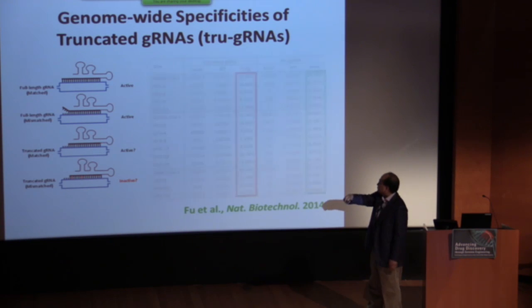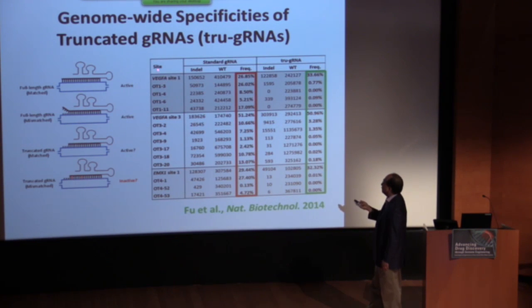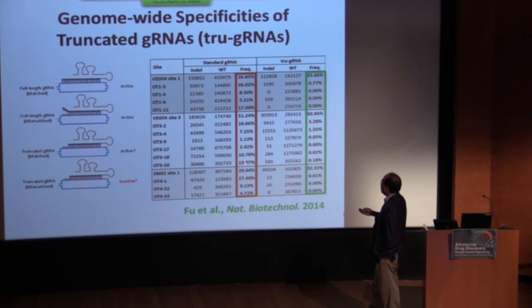So we tested whether this was true. I showed you before, we had on-target sites, so here are 3 of them, and we had some known off-target sites for each of them. What we did was use deep sequencing and PCR to compare the rates of indels that you get with the standard length guide RNA for each of these sites and a truncated guide RNA. With the standard length guide RNA, you see high levels of on-target mutagenesis and high levels of off-target mutagenesis as well, which was not unexpected.